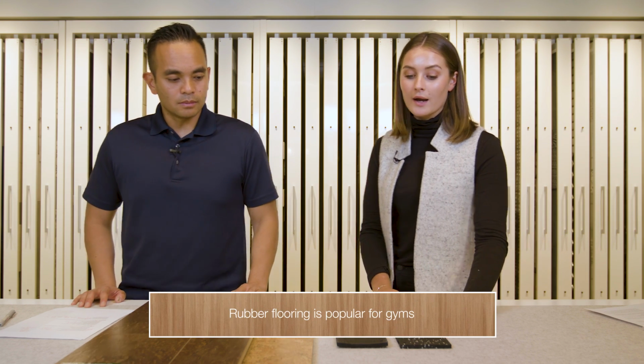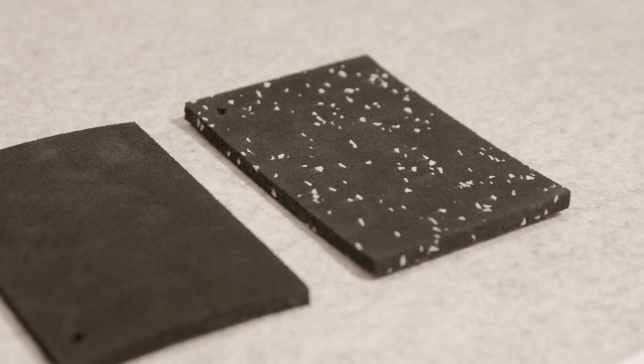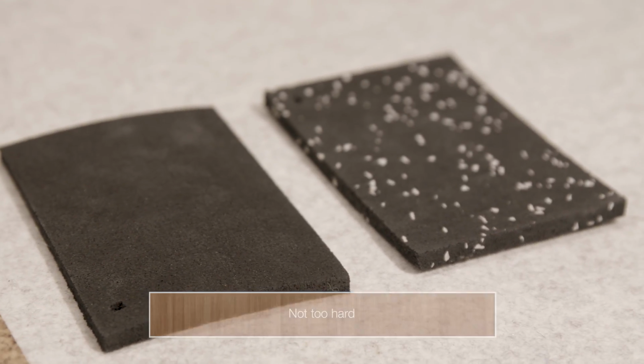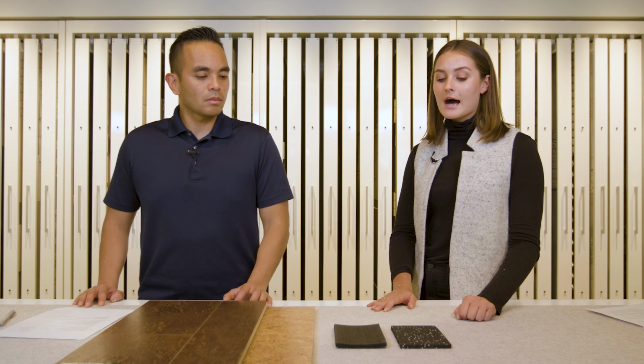So one of the most popular for a gym scenario would be a rubber floor. You can see there's a couple different types of rubber. You have solid, you've got flecked. It's nice because there's a little bit of give. It's not too hard of a surface. Good for running, jumping, for kids playing. We use this a lot in kids' rooms too. It's just a nice alternate to a hardwood or a carpet that has a bit more longevity and is very durable.